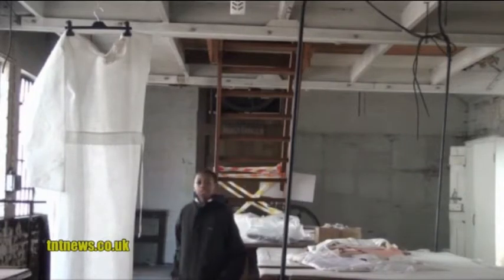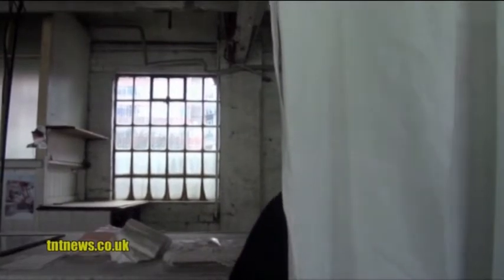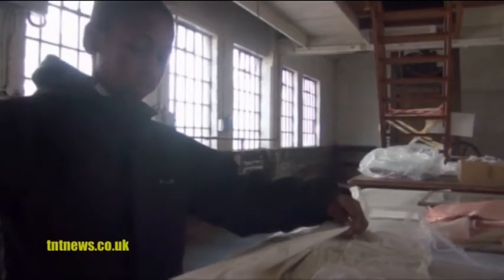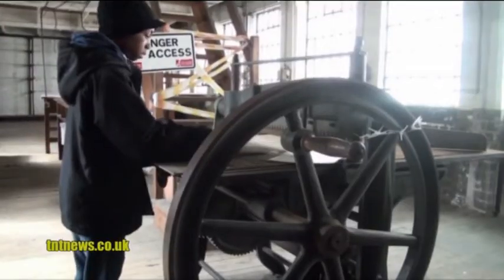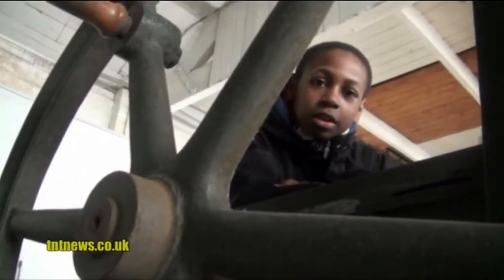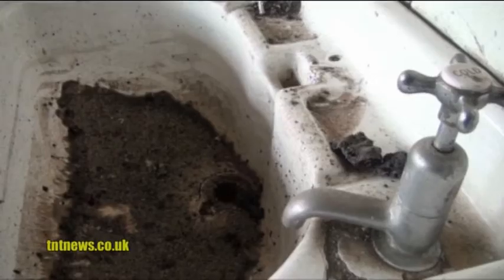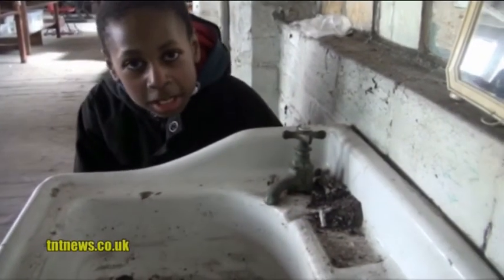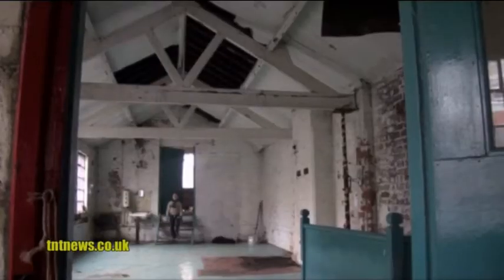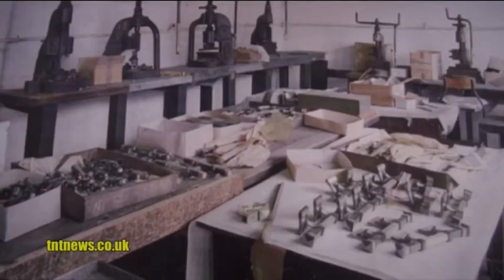And this is the shroud room. And these are the shrouds. They're like robes. This is called a crimping machine. This is the machine that puts the patterns on. I wonder who's going to be cleaning this? This is a plastics room. It once looked like this.